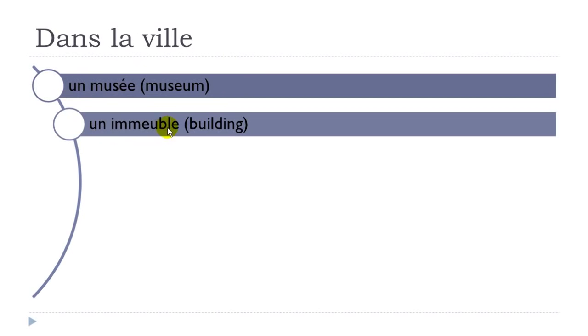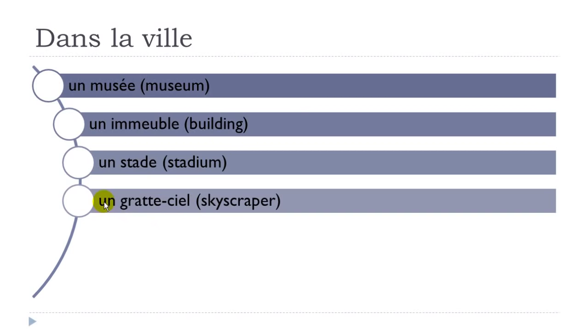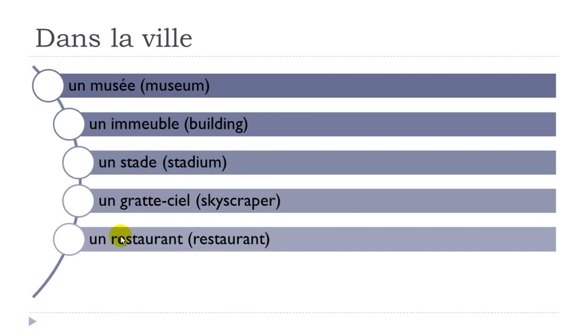Un immeuble. So you can see I'm making this little liaison between the two. Un immeuble. Final E, not pronounced. Un stade. Same thing here. Final E is not pronounced. Un stade. Un gratte-ciel. Un restaurant. Final T not pronounced. Un restaurant.